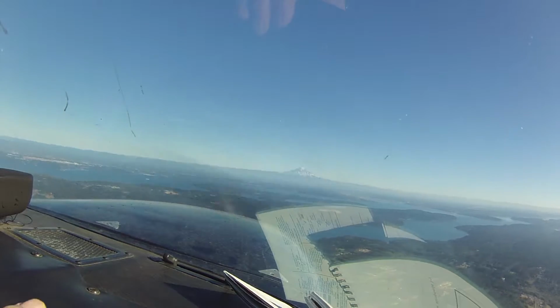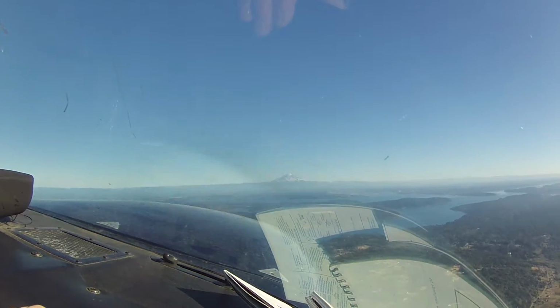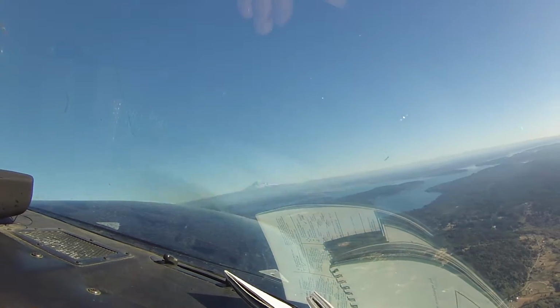And turn to a heading of about 210. Just continue about 210.